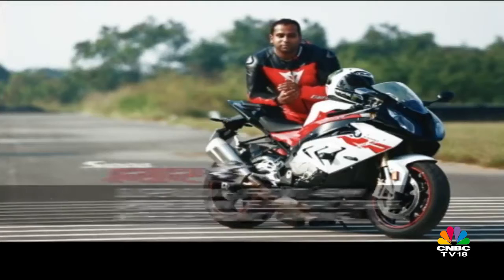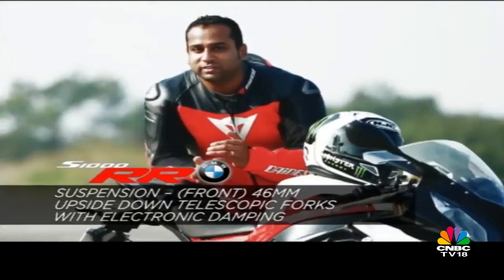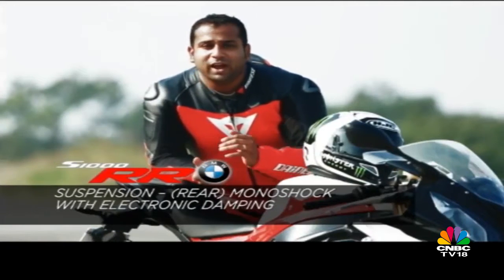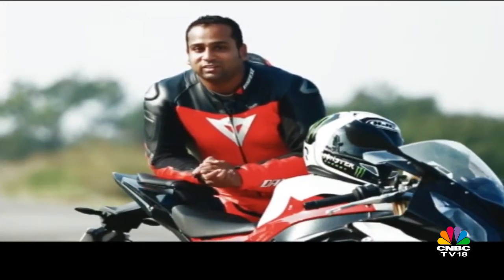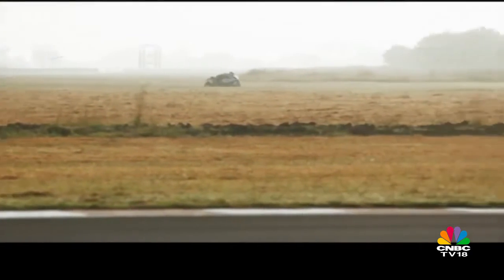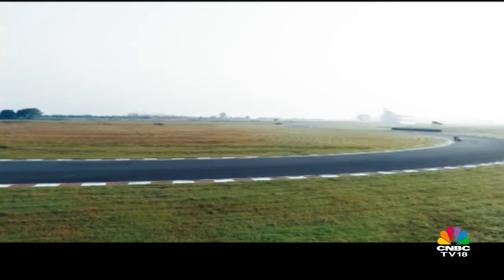Another example of BMW Motorrad's engineering brilliance is the active damping suspension. The suspension is electronically controlled, which means depending on the riding mode chosen by the rider and the surface that you are riding on, the damping gets adjusted and it offers a perfect balance between ride and handling. The electronic dampers are one of the biggest contributors in making the S1000RR the apex predator it is.